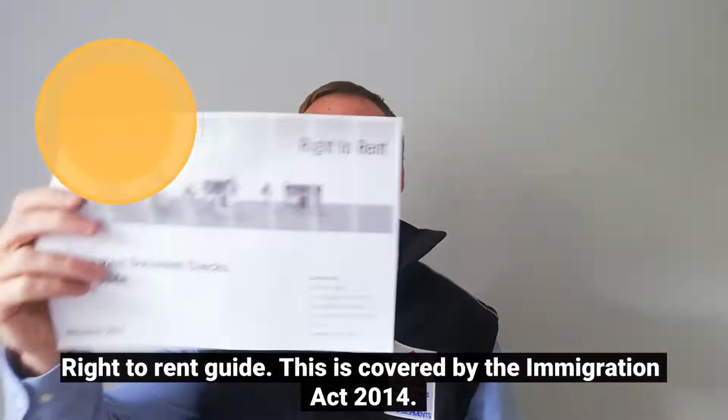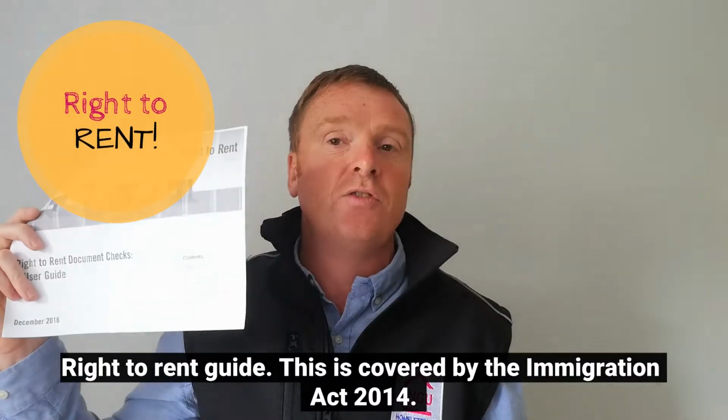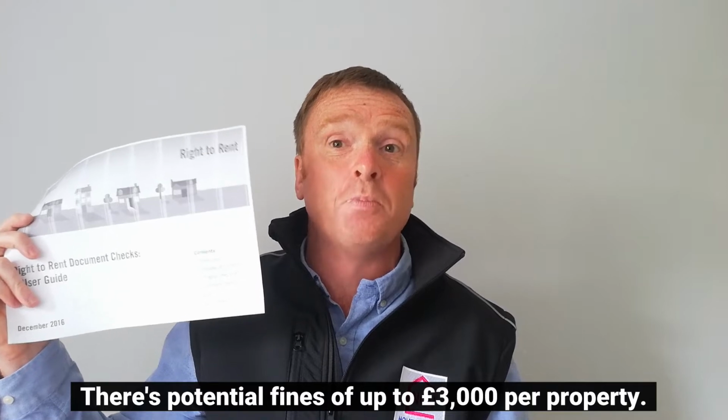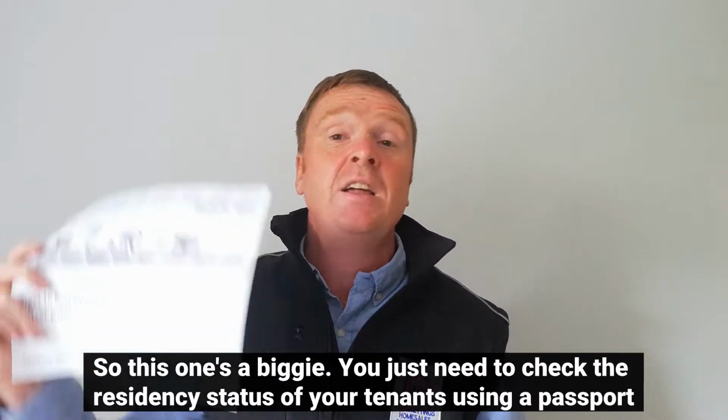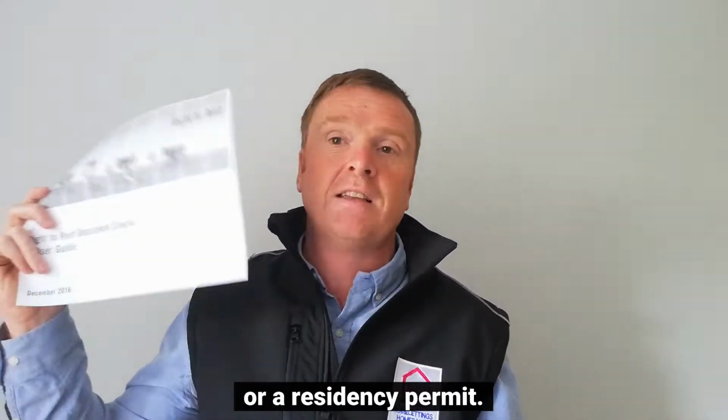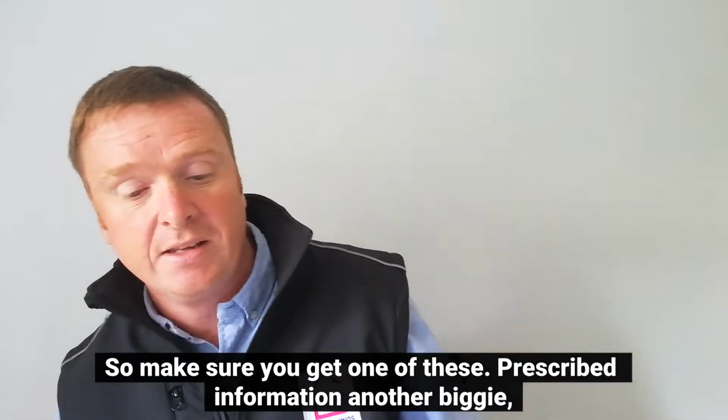Right to Rent guide. This is covered by the Immigration Act 2014. There are potential fines of up to £3,000 per property, so this one's a biggie. You just need to check the residency status of your tenants using a passport or a residency permit, so make sure you get one of these.